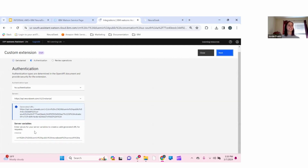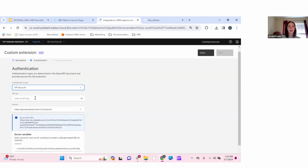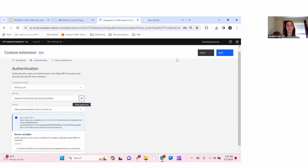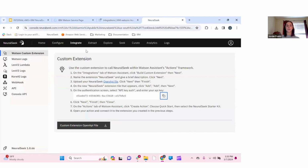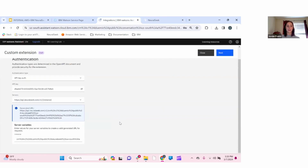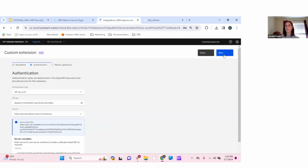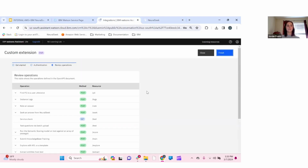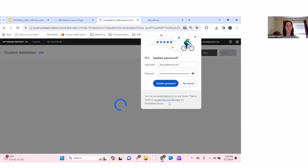And then here is where we're going to select that authentication type. We want it to be that API key auth. And then here is where we're going to enter that API key that we had just copied from NeuralSeek. If you need a refresher, it is over in NeuralSeek under the Integrations tab, this API key here. All right, so I have that input and I'm just going to click Next. And we have some more operations and functions that are available. And I'm just going to click Finish right at the top.